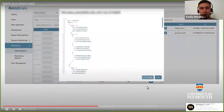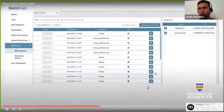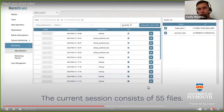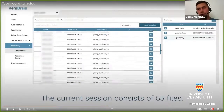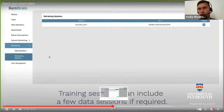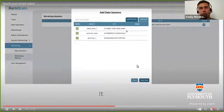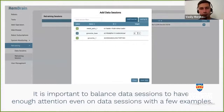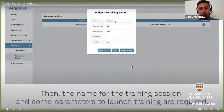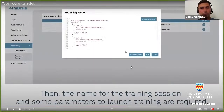So here we created a data session, and the training session can contain a few data sessions just to normalize the effect of each data session. For example, it can be new types of objects, it can be a new environment, new light conditions, and so on. So here we just add a few data sessions to the list and start the whole training. And it's important to balance the data on this stage in the right proportion.